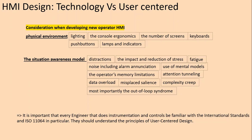Every engineer who designs HMI should go through at least a few of the international standards before designing the HMI or SCADA. That will make for a meaningful HMI design.